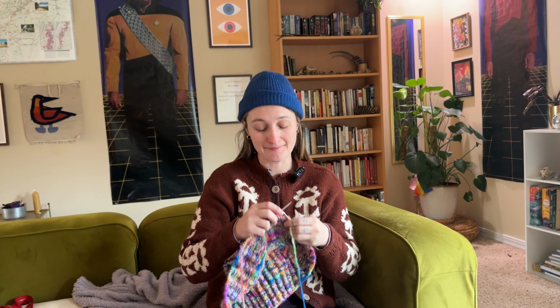Today I thought, why not talk about what I'm actively knitting on right now, what I want to knit in the next couple of months, and what is really inspiring me as a crafter. So without further ado, let's get into it. My light died. Let's talk about the WIPs, everybody. I gotta talk about what I'm working on actively right now in front of your very eyes.